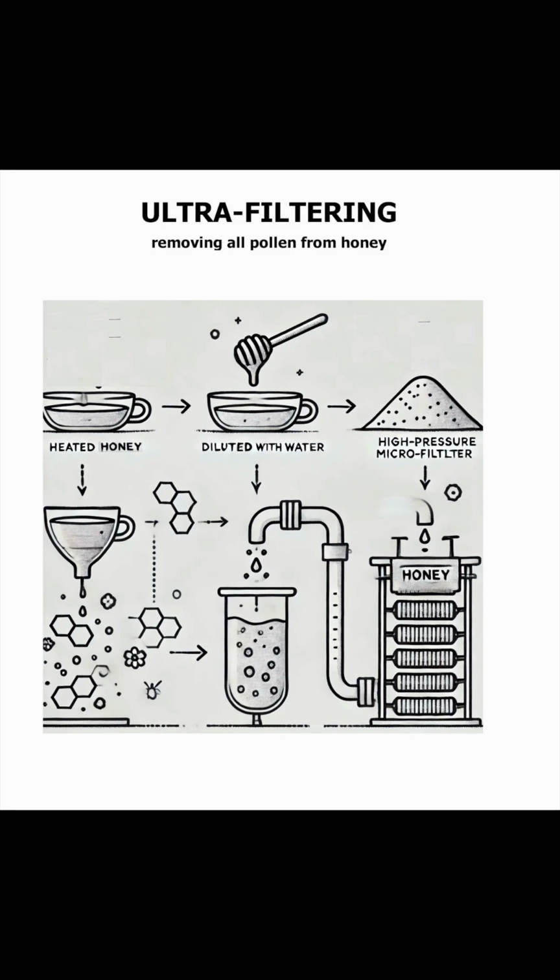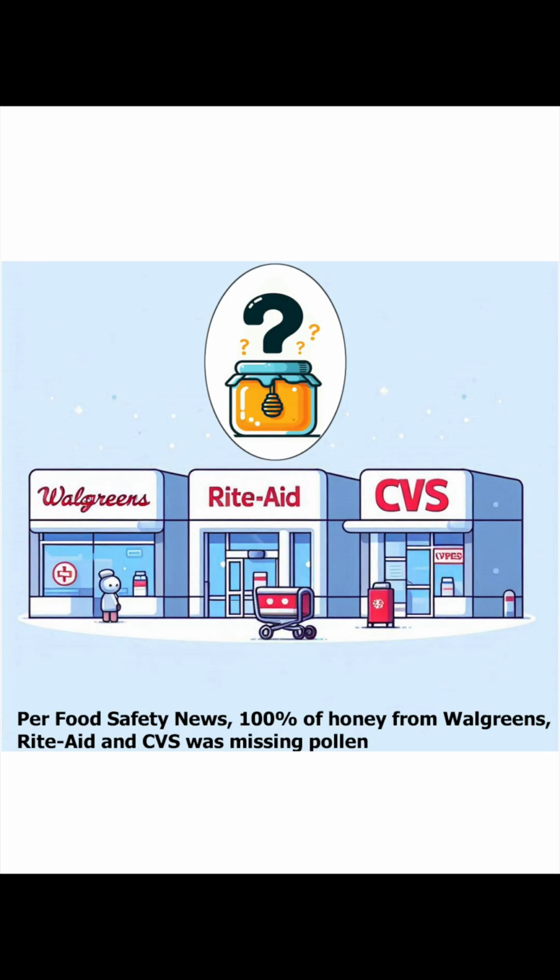Per FDA, if honey is ultrafiltered such that it doesn't contain pollen, it isn't real honey. According to Food Safety News, 100% of honey tested from US drugstores, Walgreens, Rite Aid, and CVS Pharmacy was missing pollen.